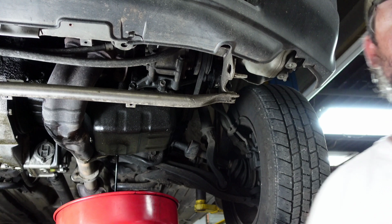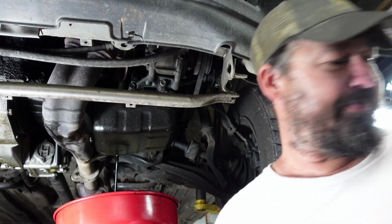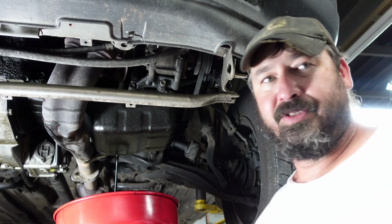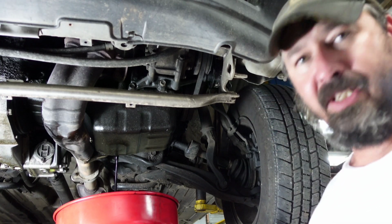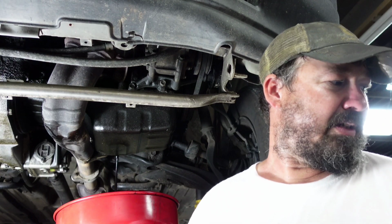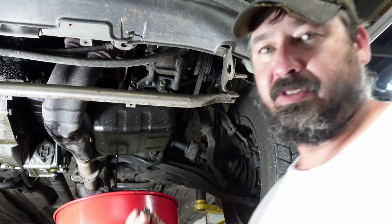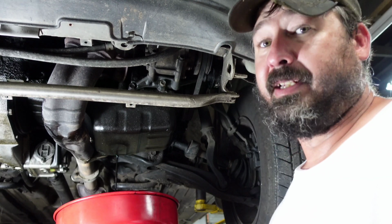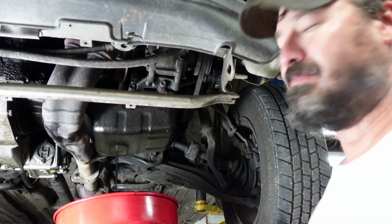Doesn't seem to have any exhaust smell. You can smell exhaust or fuel in the oil sometimes, and that'll indicate there's an issue. It's running too rich, or maybe a head gasket leak where your exhaust is getting into your oil somehow, and that can happen. But yeah, doesn't seem to have any issues like that.